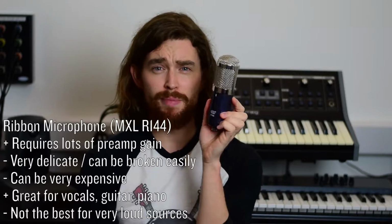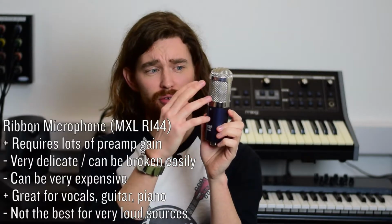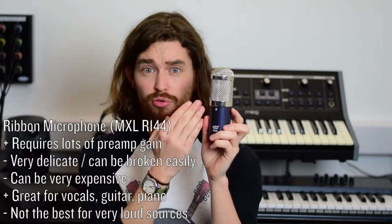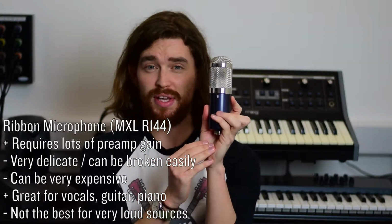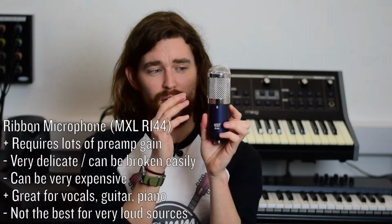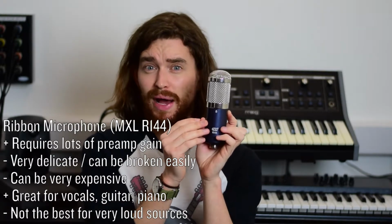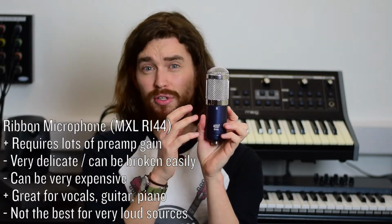Last up, we have the most unusual type of microphone that we've got here as examples, which is a ribbon microphone. Now, instead of a diaphragm inside, it actually picks up the sound through the ribbon inside, so these are extremely delicate microphones. You don't want to be putting this in front of a very loud source because you could seriously damage it. You might think at first that this would require phantom power, but you also don't need that with a ribbon microphone because that again could damage the microphone.